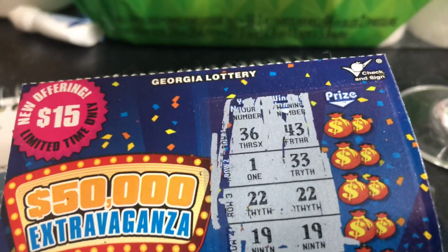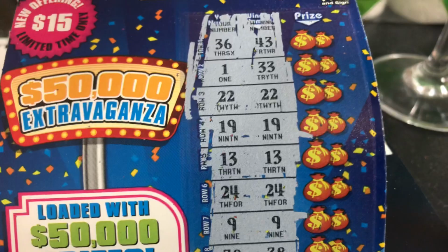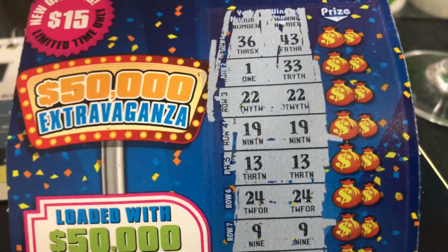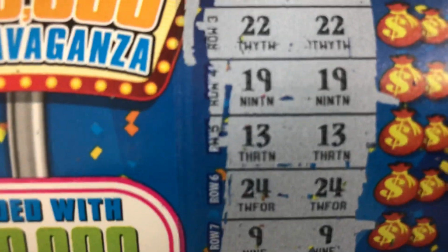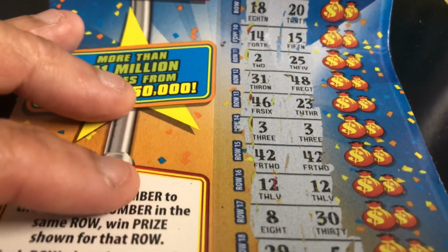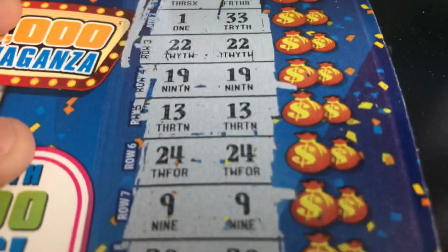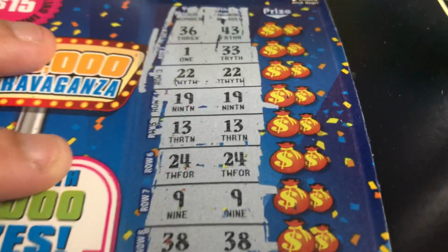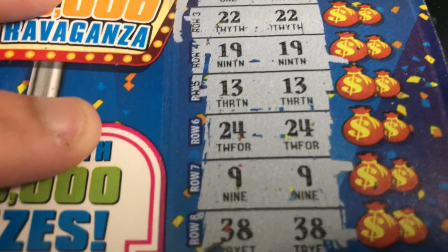This is a new ticket and I scratch. And I got 22, 19, 13, 9, and 9. So I was kind of like, is this a manual winner? No. I matched 10 though, 3 and 3, 42 and 42, 12 and 12, and 7 and 7. But when I started scratching and I saw this, hey, it's even 38 and 38. I thought that was cool.